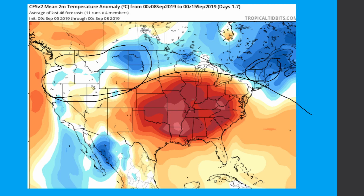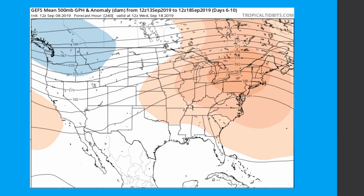So if we go now to the next slide, this is the GEFS mean 500 millibar anomaly, and as you can see, this is valid for the 13th of September to the 18th. And so, like the 500 millibar height and MSLP was showing, there is troughing in the northwest and then ridging in the eastern part of the country, so lots of warmth in the eastern part of the country. So this indicates that in the next 2 to 3 weeks, it's going to be a late start to fall for many areas east of the Mississippi River.